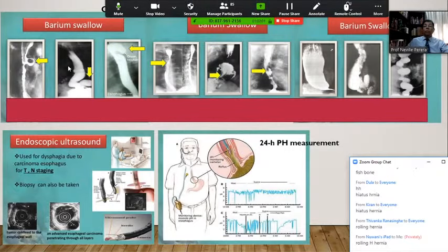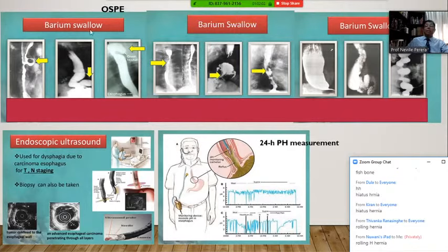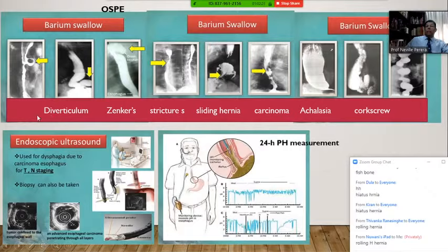These are barium swallow pictures, and sometimes you can get a CT, a vertical reconstruction of CT, with these pictures. We can keep on guessing. What do you think this is, the first one? Anyway, I think we are running short of time. Let us open this.